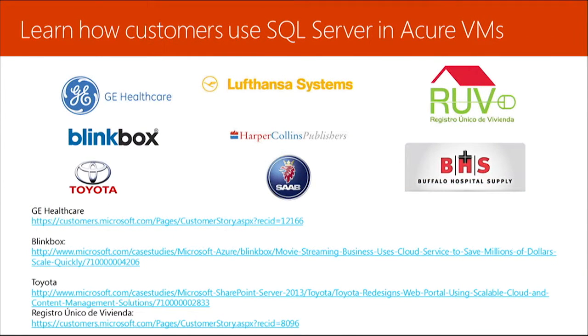So they have many customers using it today. If you want to go and read about some of them and how they're using SQL in production workloads in Azure, there are some examples. So you can go and read the cases. We have GE Healthcare, for example. We have Blimbox, Toyota, etc. So you can go and check them, and they have been running successfully.